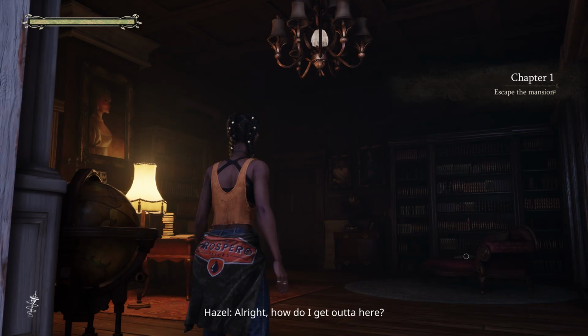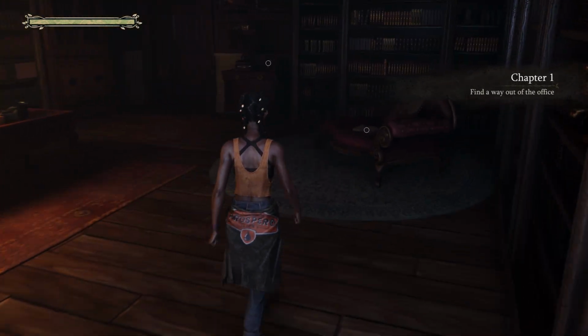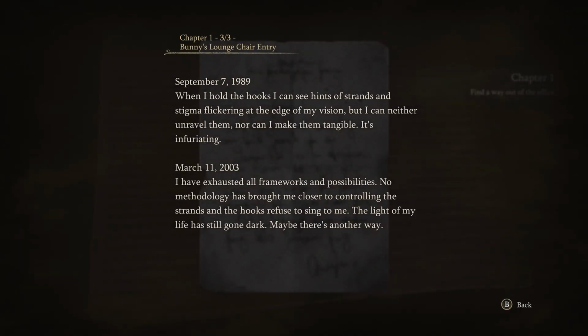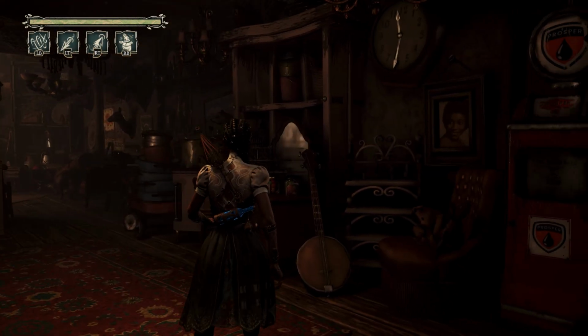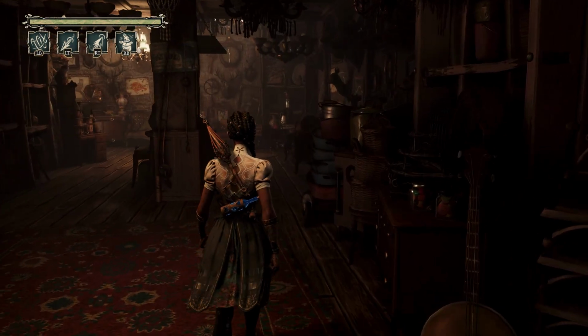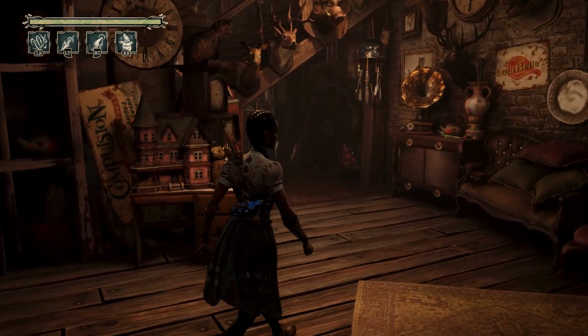Number 8, exploration. Exploration in South of Midnight is deeply rewarding, driven by the discovery of hidden notes and collectibles scattered throughout the game world. Finding these hidden gems significantly deepened my appreciation of the narrative, making exploration an essential and enjoyable part of the gameplay experience. The notes were particularly impressive, serving dual purpose. Not only did they provide compelling backstories for key characters, enhancing their depth and relatability, but they also fleshed out the rich historical context and lore of the game's world.